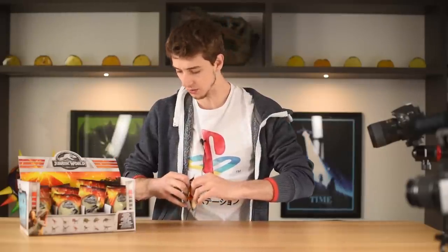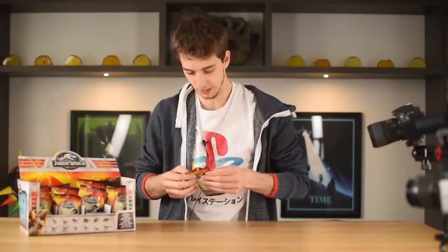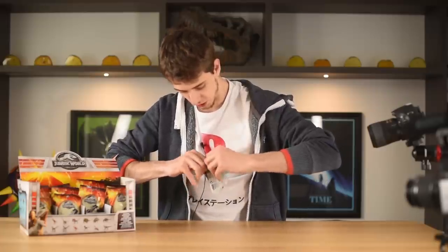It's really thin, this one. So I'm guessing it's got to be like a Pteranodon or something. Oh my god. What the hell in the blazes am I supposed to open?